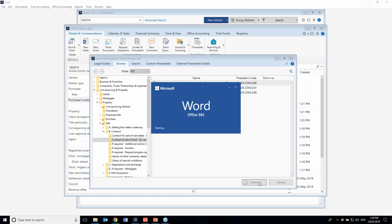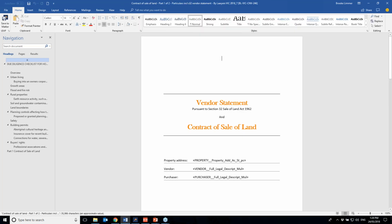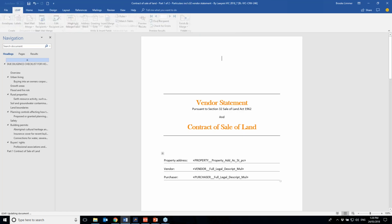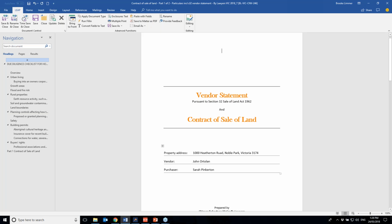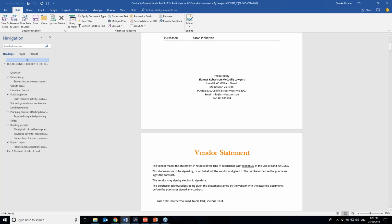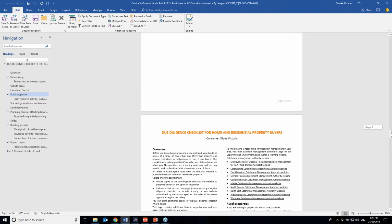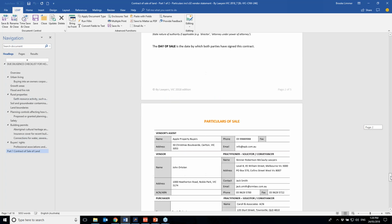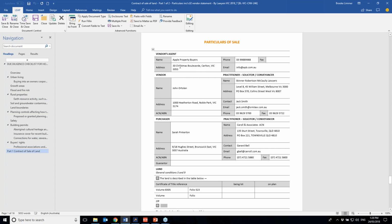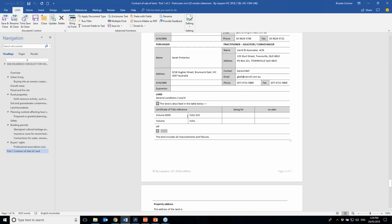It's going to create this document, pre-populating it with the information from my LEAP matter. So you can see the property address has come up, or will come up when the document generates. It's got the vendor and purchaser information. It's got the land information that's being sold. And if we scroll right down to the bottom of the document, where the particulars are, it has all the other information that I've inputted into LEAP. So the agent's details, the vendor and purchaser, etc., the volume and folio number.